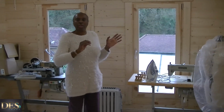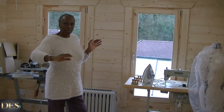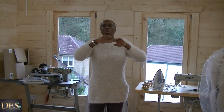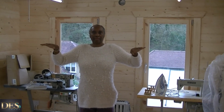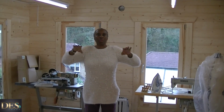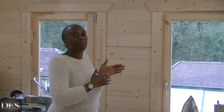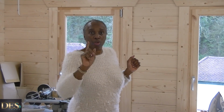So I'm going to make this Roman blind, and then I'm going to show you how I get all the slats and all the rods all the same size, because I do it as though I'm making one long Roman blind, and then somewhere along the line I cut it, separate it and make 3 Roman blinds for a bay window. So that's going to be the first thing.